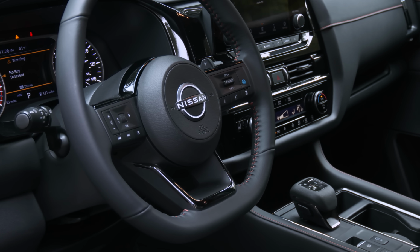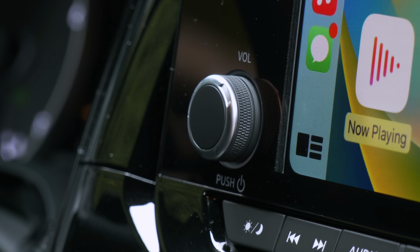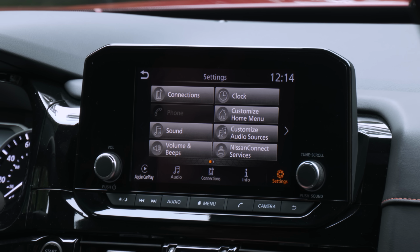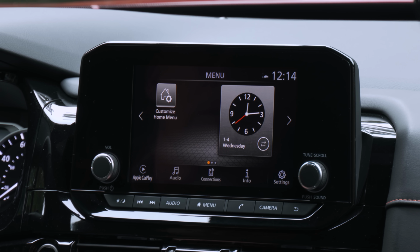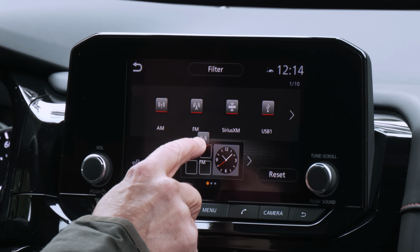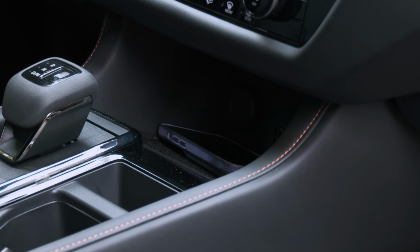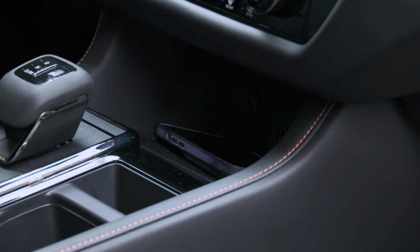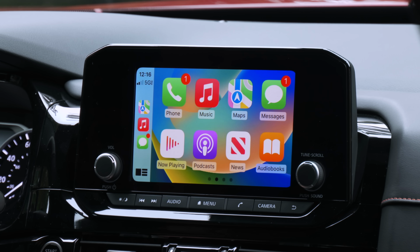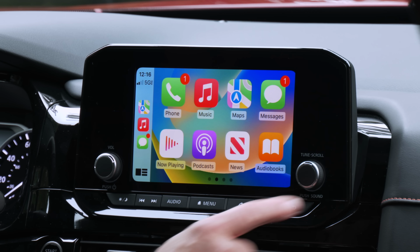Considering the mission of this rig, the lack of a heated wheel is a miss. The 6-speaker audio system is tepid, no upgrade path either. And while the user interface is much the same in all Pathfinders, it's basic in function and appearance. Its best attribute is customization. That's easy to do. Rock Creek does not get a Qi charger. It also loses out on wireless Android Auto and Apple CarPlay, which are battery vampires. Phones should be powered when using those.